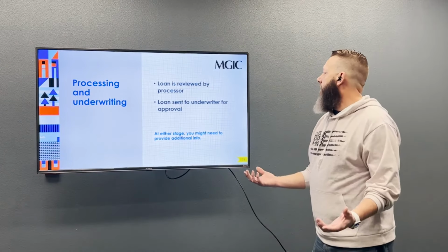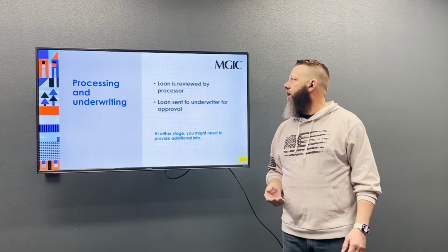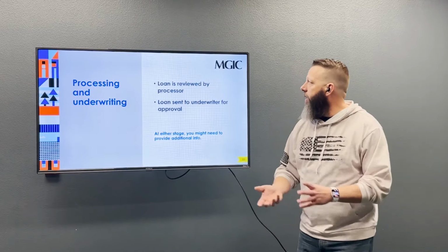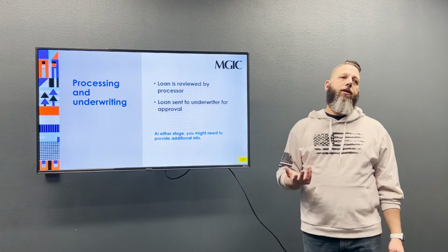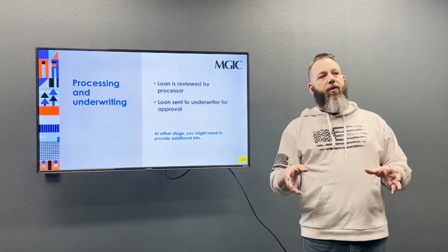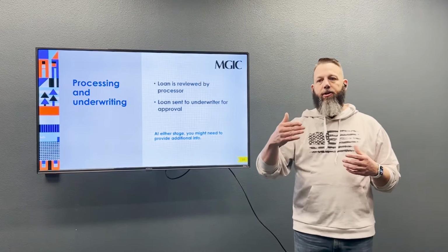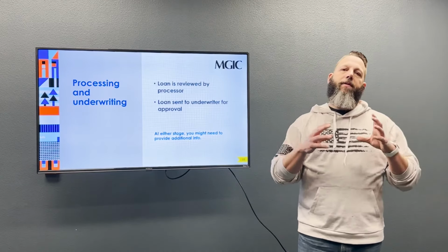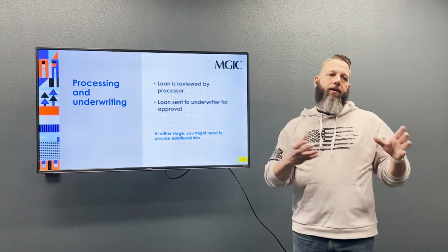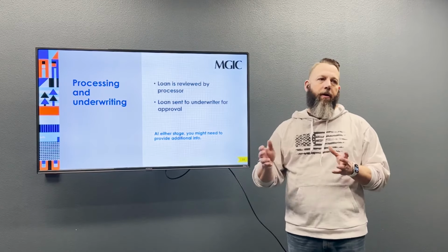So once the loan estimate has been sent to you and we have all your documentation, the package gets handed off to a processor. The processor's job is really to take all of the information we've provided. If there's additional information we need, that processor will identify it and collect it. Then their job is to tidy up the file so that when we give it to the underwriter, hopefully all of the underwriter's questions are already answered.